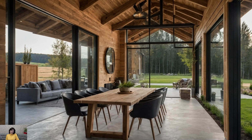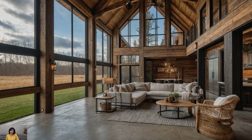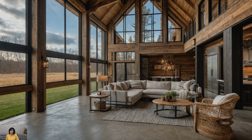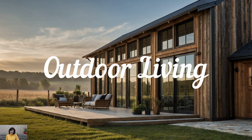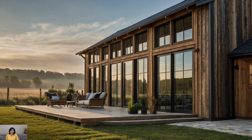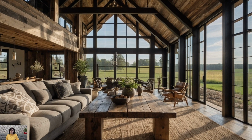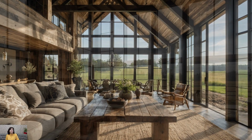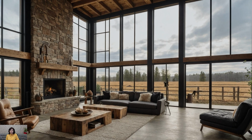By combining open-concept spaces, multifunctional rooms, and energy-efficient technologies, these homes offer a modern lifestyle that is both comfortable and environmentally responsible. Outdoor living and landscape integration. Outdoor living and landscape integration are integral aspects of modern barn-style house design, creating a seamless connection between indoor comfort and outdoor natural beauty. The exterior of a modern barn-style house often features expansive porches, patios, or verandas that extend the living space into the surrounding landscape.